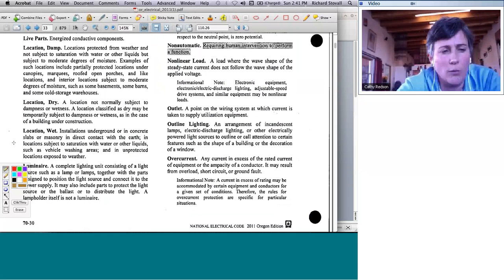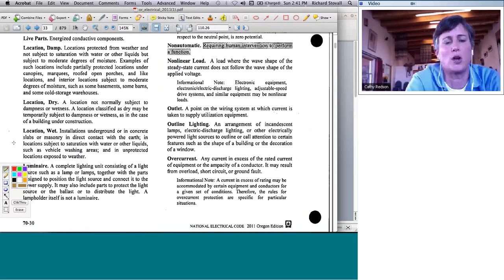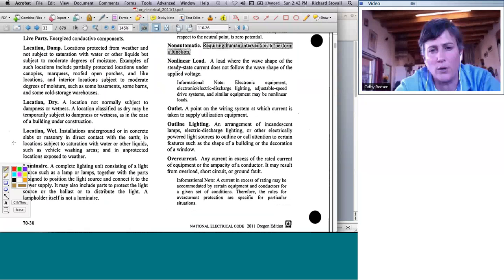Okay, so when you're dealing with NEMA ratings, which is one of the problems, dry location, okay, but not normally subject to dampness or wetness, classified as dry, may be temporarily subject to dampness or wetness, as in the case of a building under construction. Wet locations: installations underground or in concrete slabs or in masonry in direct contact with the earth, in locations subject to saturation with water or other liquids, such as vehicle washing areas, and in unprotected locations exposed to weather. Okay? We're going to have some of that one in just a minute.